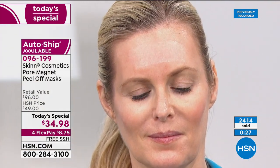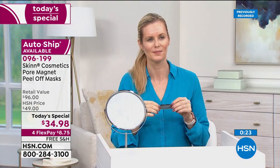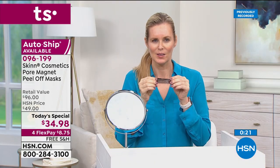And again, reducing the appearance of the pores, cleansing the impurities. And the best part is you get instant gratification. You can see it working.